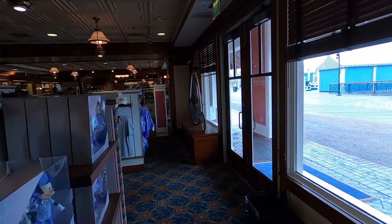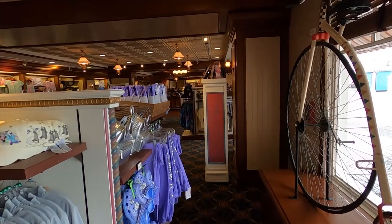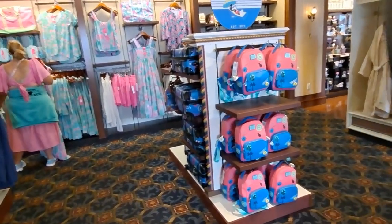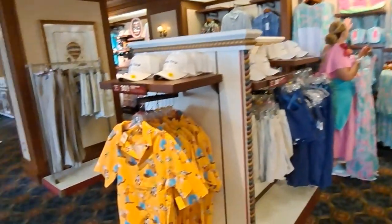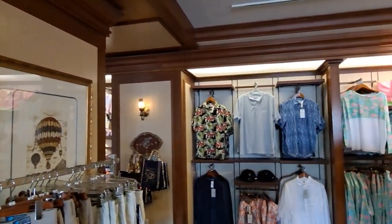Make your way down. This is one of the longer stores, a nice deep store. There's my hat right there. I'm actually looking at that, but I'd like a different color. Lots of different ideas in here, lots of different colors all throughout. They break this shop up pretty good. There's a lot to go through in here, a real lot of stuff to walk your eyes through.